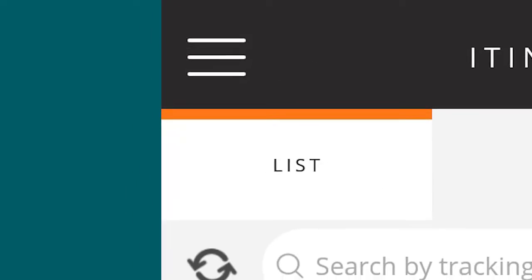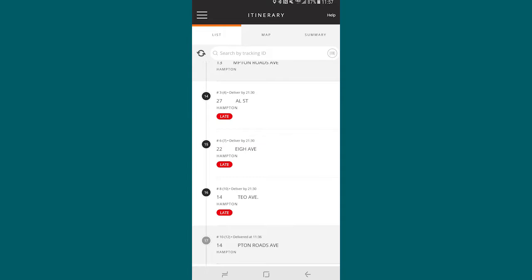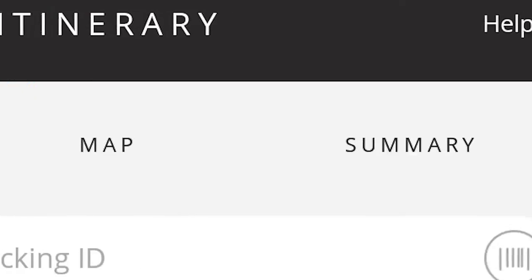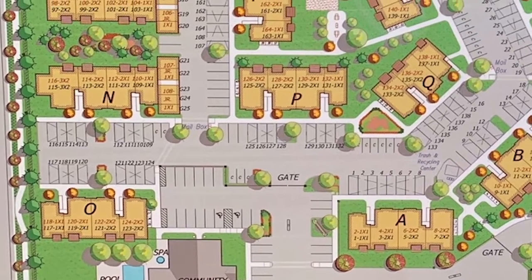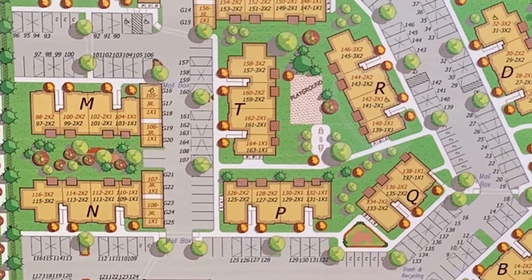When you click on the pull-down menu in the top left of your Flex app, you will see today's itinerary. When you select that, you will have three options available: list, map, and summary. If you were going to visit a friend at an apartment complex, you would probably look at the map to figure out which building they lived in. The Flex app has the same functionality if you use it.